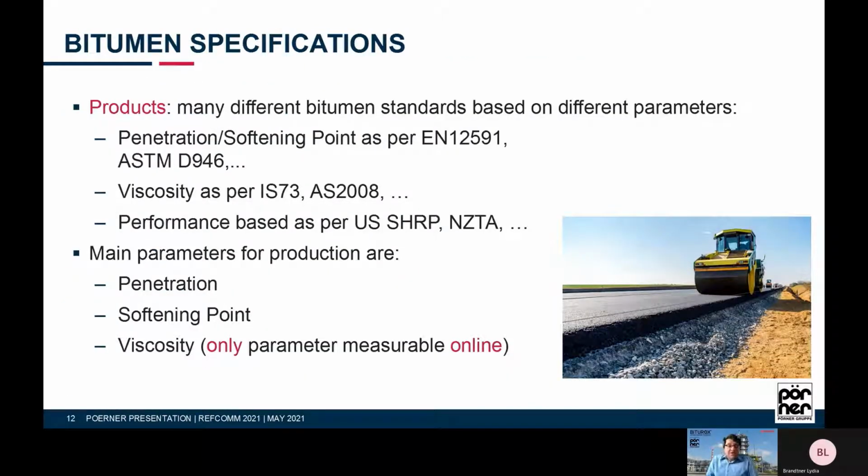Really short information about bitumen itself. Bitumen is not bitumen. It's called asphalt in North America, and bitumen can be really different from one part of the world to the other. Why? Because you don't have a worldwide standard for bitumen. You have even three big families of standards.